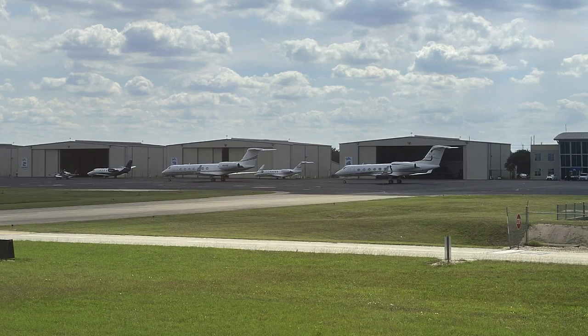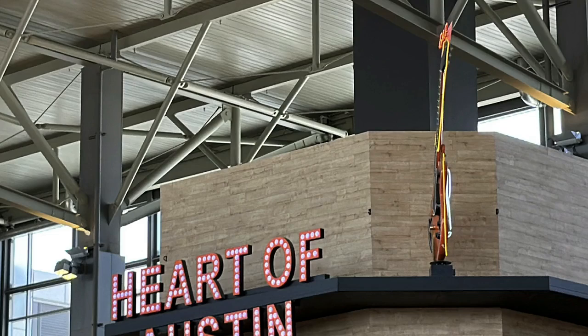It's certainly a place that you'd want to take a private jet into. You can also see this picture is really nice with 2 Gulfstreams just lined up like that. And then the FBO over there on the right looks really cool, and certainly a really great place to fly your private jets into if you're interested. Again, here you go with the music, the heart of Austin. I think it's really cool with the local vibe that they put into the airport.